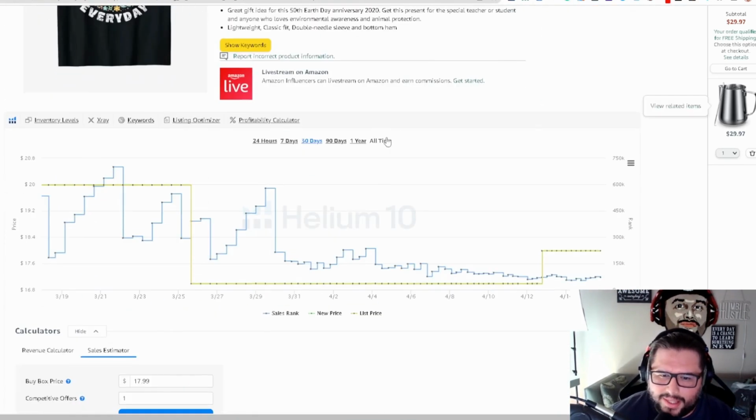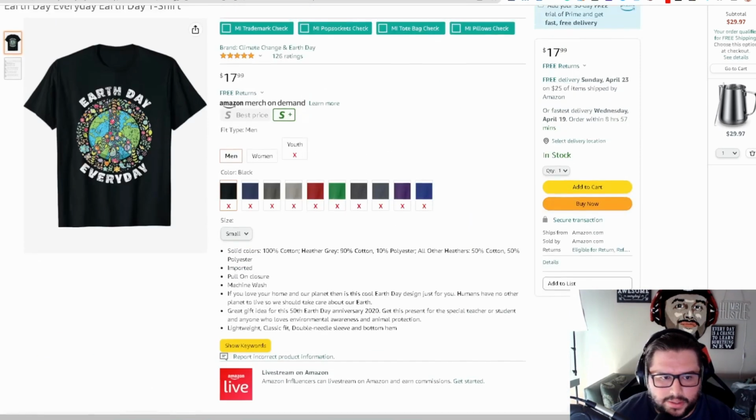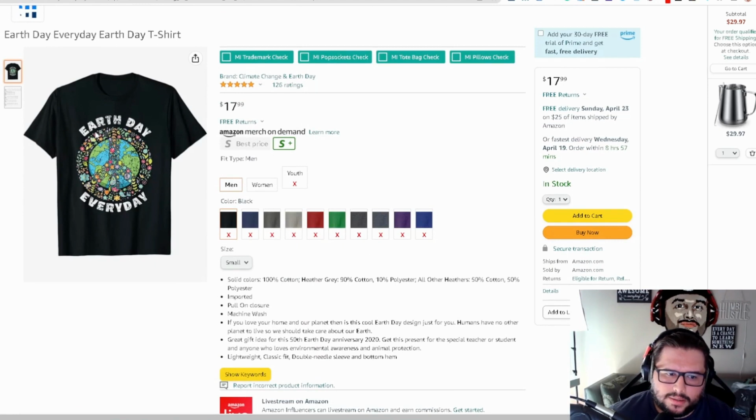So you're looking at this stuff, you're getting ideas and understanding what crushes pretty much throughout the whole year. It's an evergreen design, and this is a really awesome t-shirt. Some certain things like this, even though it's just a holiday, do really well throughout the whole year. Real awesome design.